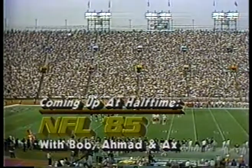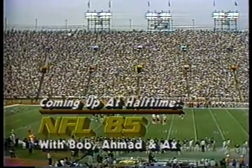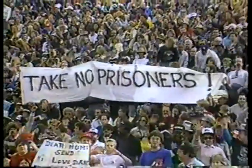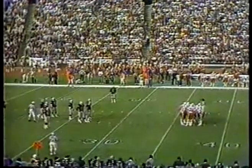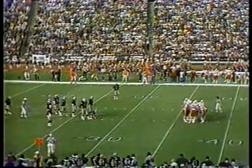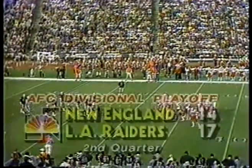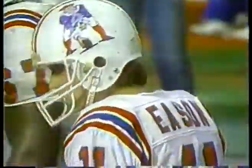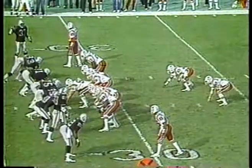So much to talk about on NFL 85, and understand they're going to be chatting with the victorious Chicago Bears. The Bears will host the Los Angeles Rams next Sunday for the NFC title. That means that either Miami or the Raiders will be the host team in the late game. If New England wins, it will be at Miami, and of course the Raiders with a win will stay right here and host the Dolphins.